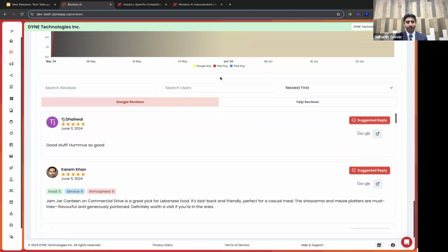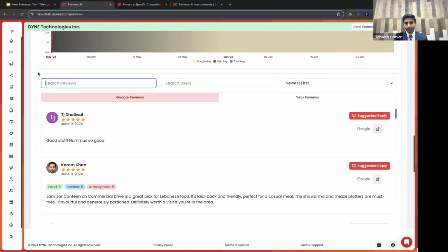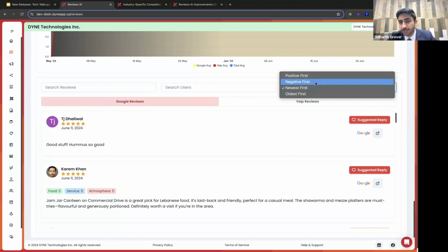And now we actually come to the last section of the reviews AI page. You guys must be wondering, if I can see the analysis of the reviews, do I also have access to all these reviews if I need to read them? The answer is absolutely yes. All of these reviews are consolidated from different platforms, with the ability to search through the content, search through who posted it, as well as filter and sort based on positive or negative ones, or the newest or oldest ones. This gives you complete flexibility to understand everything that your customers are thinking about your restaurant right now.